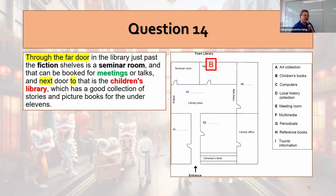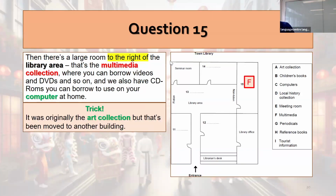If you have time, I can show you one more map labeling activity in the mock test session. So, any questions about this type of question? No? Okay, then I will show you another question type.